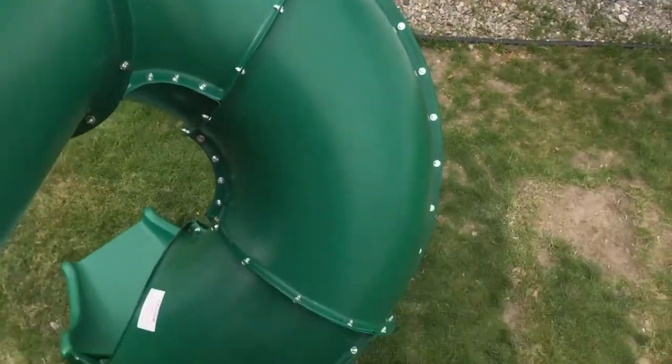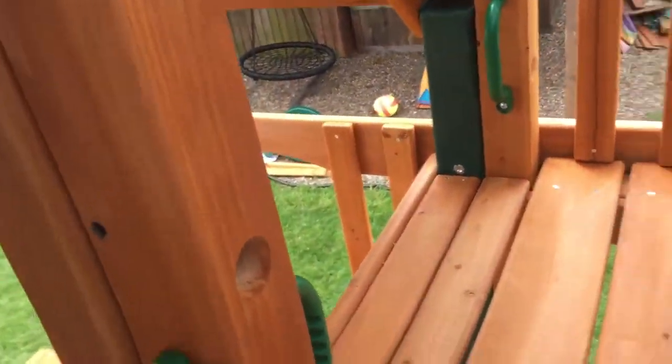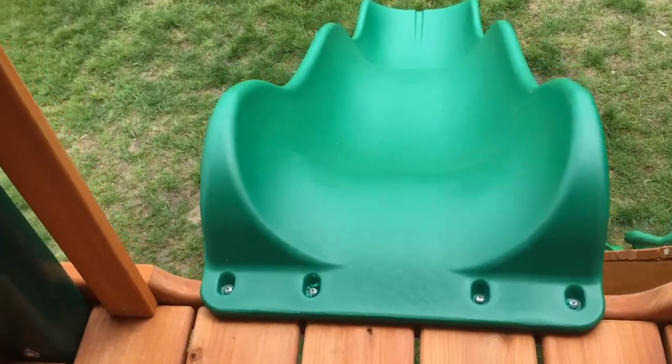You see it has this tube slide. You know, this tube slide's mounted with beefy 3/8 hardware. It's not gonna go anywhere. It's secured on there. It's your Wiki wave slide.